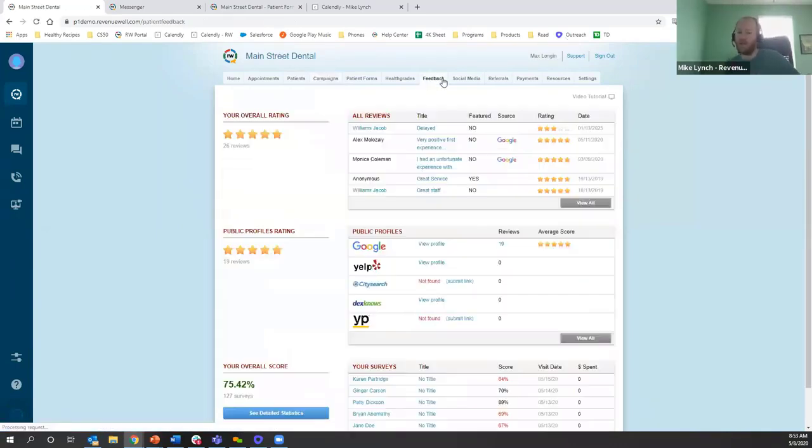The reality is, though, that's going to be running in the background, just like so much of RevenueWell's communication. The feedback tab is where you monitor that. We know it's sending out review requests, but who's actually responding? We're going to see our public profiles, and we can gauge, okay, look, we're getting an increased score and more reviews on Google, great. But we can actually see the individual responses as well.